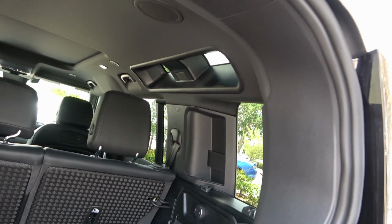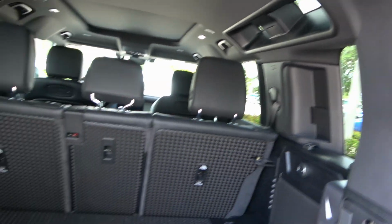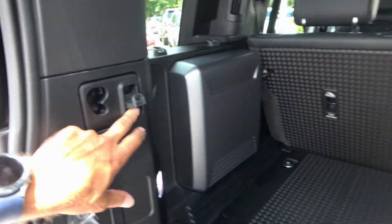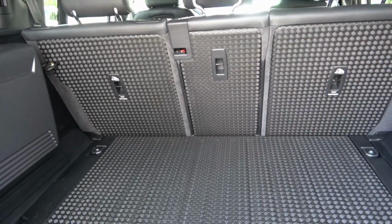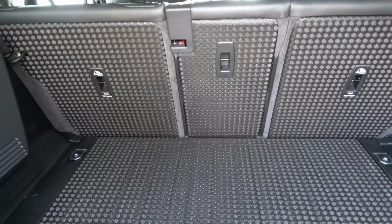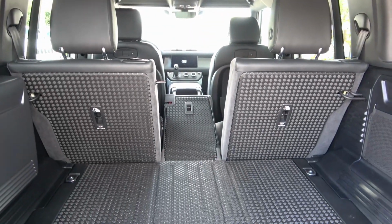And now right at the top of here, see, I showed you those windows. They are actually up there. They're adding a little bit more light into this cabin. What else do we have in here? So we have a hook on this side, the same thing on the other side, and this is it. You can fold down the seats. Of course, you have this 40-20-40. Then you can fold down if you wish to, or you can just do this middle pass-through if you want to carry something longer. There you go.